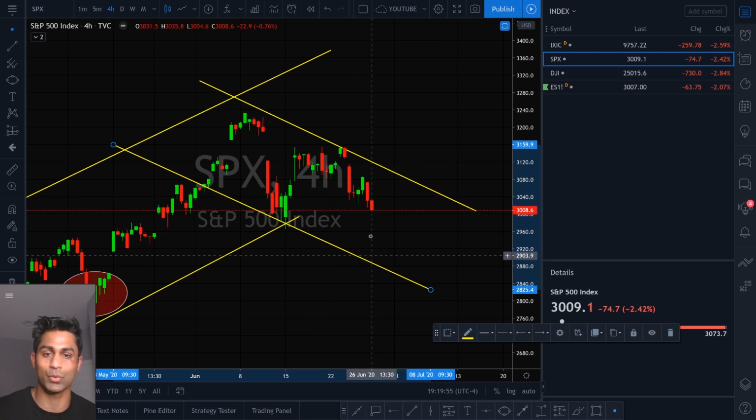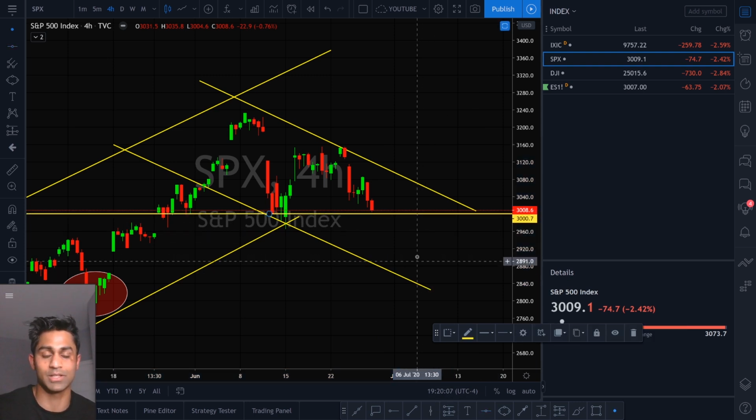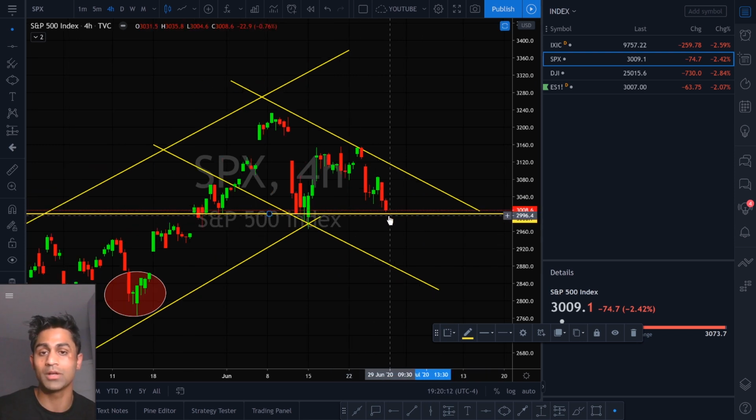So this right here is going to be the key gap, whether the S&P 500 actually fills it, or if it's going to hold its support at the 3,000 level, which is going to be the bull camp. We have recognized in previous videos the 3,000 level acting as a really good support, and we will highlight those support levels in the 1 hour chart.